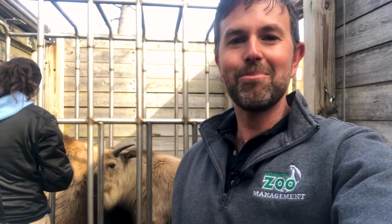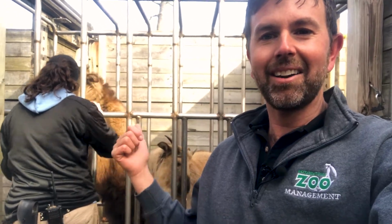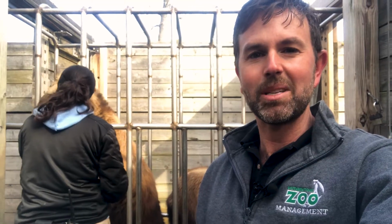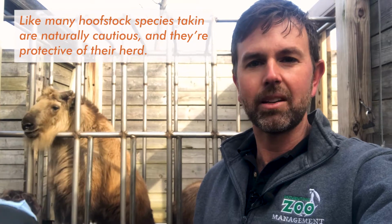Good girl. All right, well, thanks for joining us. How amazing was that, just to see the relationship that these animals have with their keepers. Erin, I want to thank Erin. She's letting the Takin out onto the enclosure right now as we speak. You know, these guys can be a little unpredictable. They can be known to be an aggressive animal.